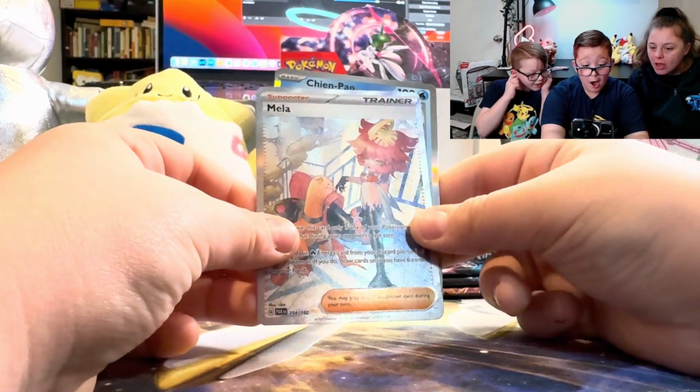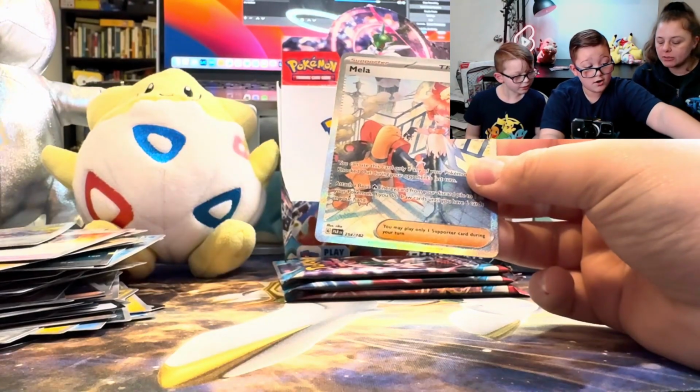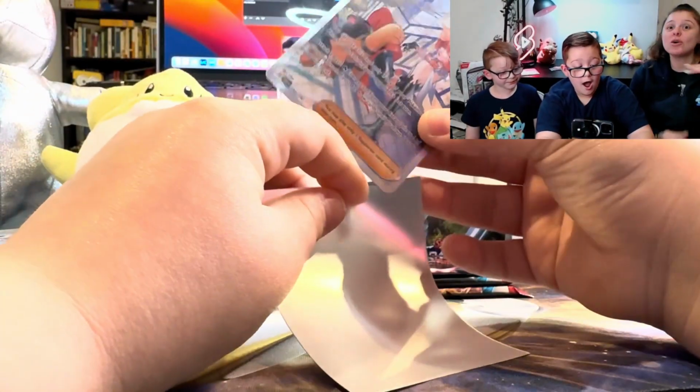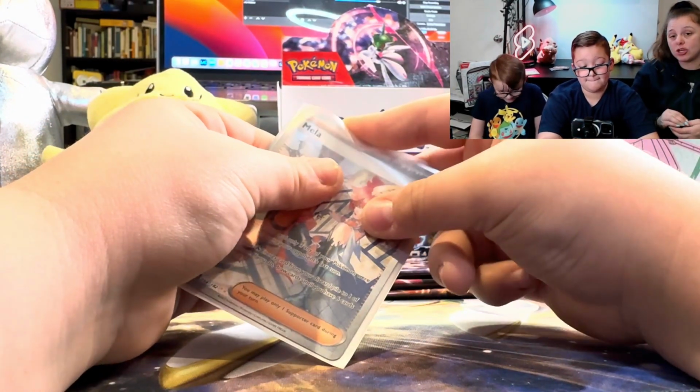Oh my gosh! Look how cool! I love those trainer cards. That's a double gold star. But hold on, he got this trip as well. Oh my gosh! So you really are doing really, really well towards the end. Got a lot of good ones.